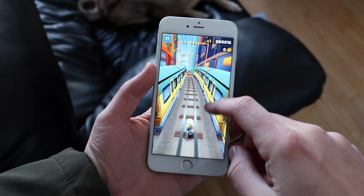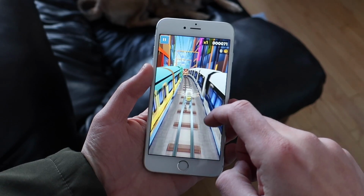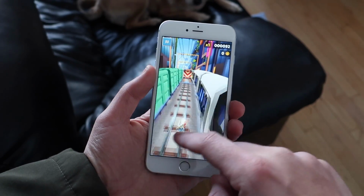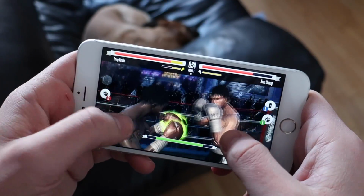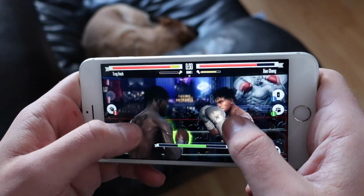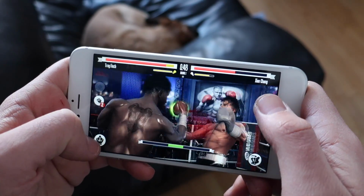Gamers, rejoice. This phone is very fast, and I never had a single issue when it comes to gaming. No matter what game I threw at it, this phone could handle it. It was one of the first iPhones that I had that was really powerful in this department. So I really like this, and the bezels do help you hold on to the device when you are gaming.